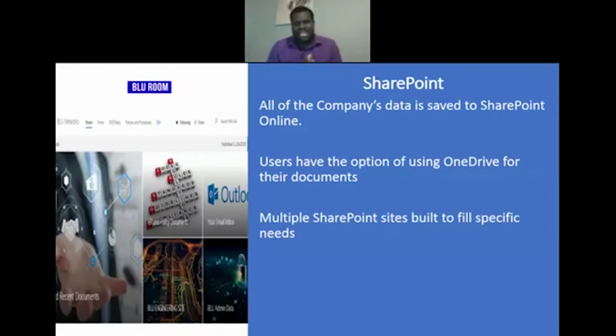The first and main tool that we use at Blue is SharePoint Online. SharePoint is our online data storage facility, and we combine it with the use of OneDrive. All of the data is stored online, secure and encrypted. Tools like SharePoint allow you to spin up intranet sites with different permissions for your users. There could be a site for HR containing only HR sensitive data, another site for accounts, and we have a site for engineering as well, as you see there.